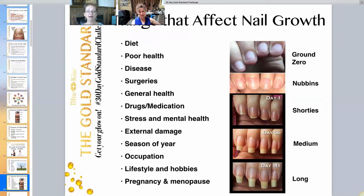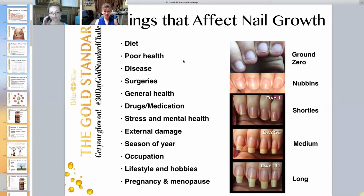So, taking this back to our nails, I want to go over the things that affect your nail growth. It's pretty much the same as what we went through with the tree. Our diet's a big deal. We make sure that we drink enough water. We've got to stay hydrated, because your nail bed is not going to pump up enough moisture if you're dehydrated. Yep, it's going to go towards preserving the core.